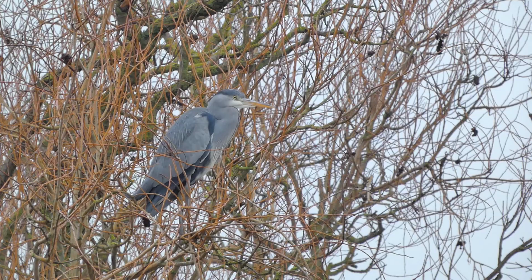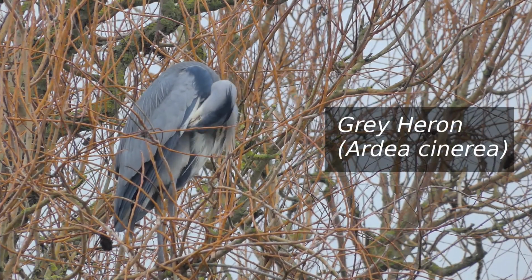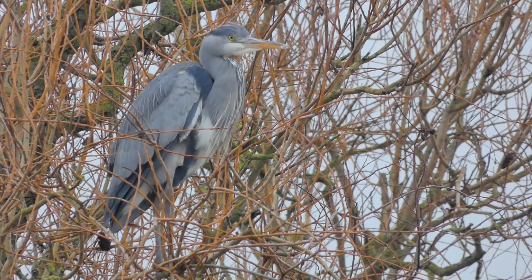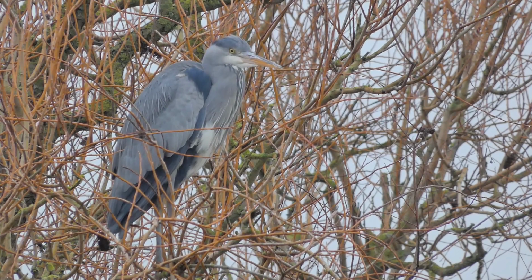So as you just saw, the heron flew off from the fence, but I managed to find him again. He's landed up in the top of a tree. Let's have a look. I do like herons, magnificent birds. They kind of look a bit prehistoric. They always remind me a bit of pterodactyls when they're flying. So yeah, nice one to see here at Padnall Lake today.